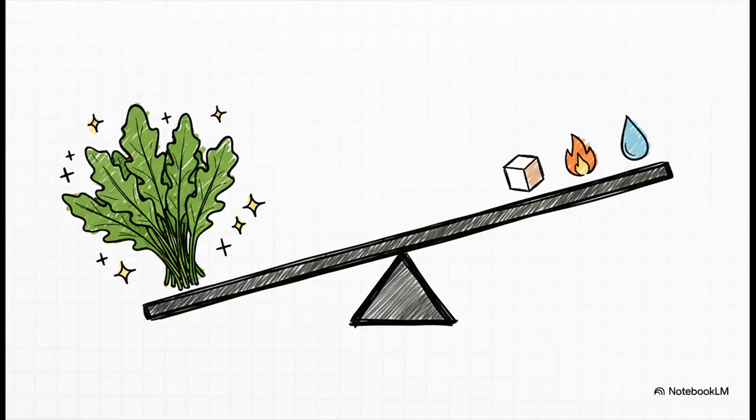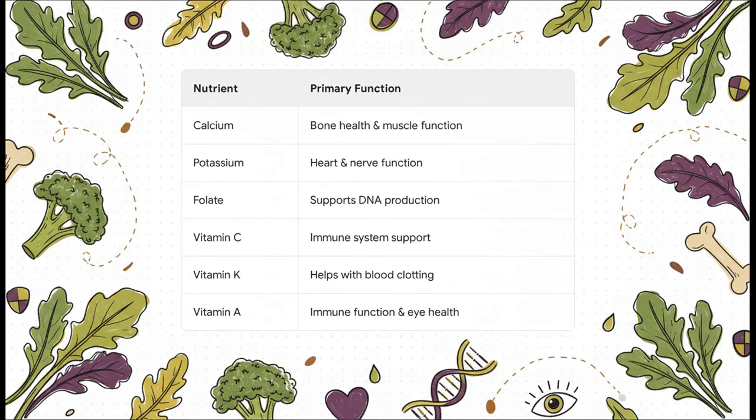First off, arugula is what we call nutrient dense. That means it's super low in the stuff you might be trying to limit, sugar, calories, fat, but it is loaded with the good stuff. We're talking vital nutrients. So what exactly is that good stuff? Well, you've got calcium for strong bones and muscles. You've got potassium, which is great for your heart and nerves. There's folate in there, which is crucial for making DNA. And on top of all that, it's an amazing source of vitamin C, K, and A, which help with everything from your immune system to keeping your vision sharp.